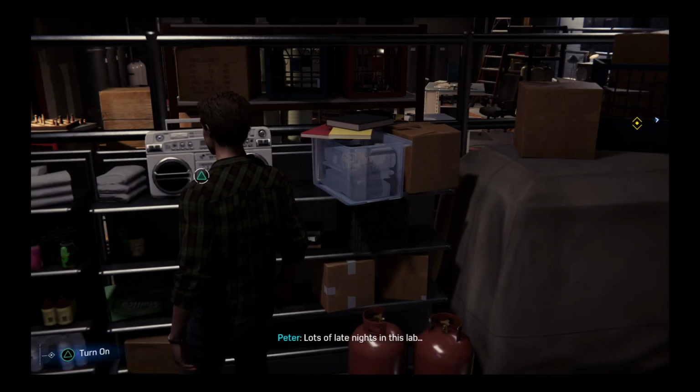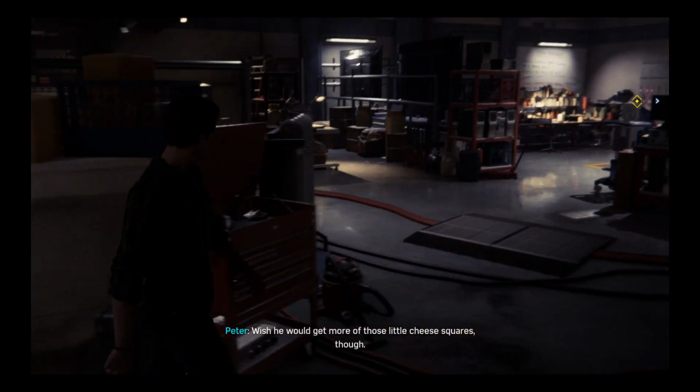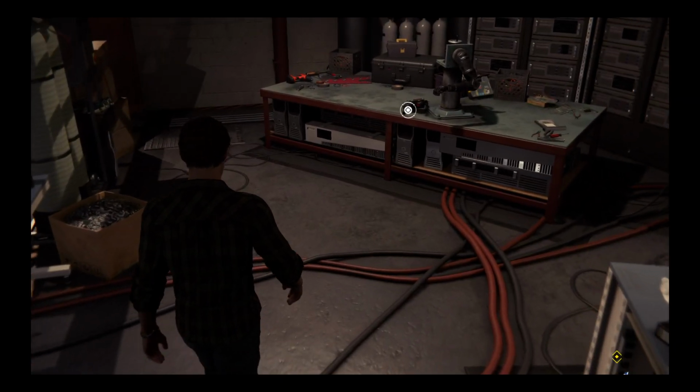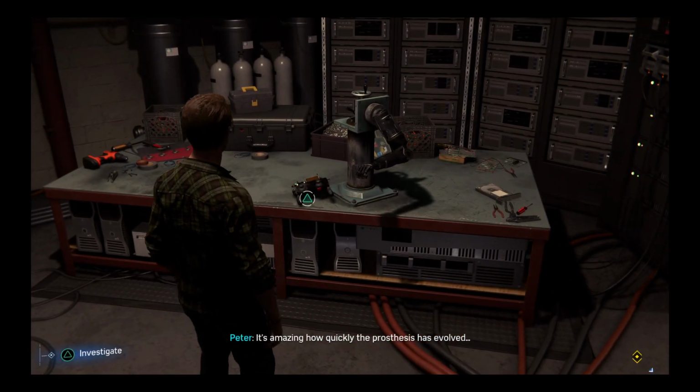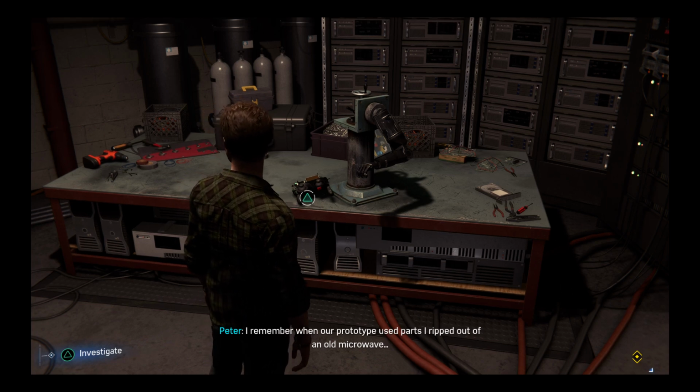Lots of late nights in this lab. Glad Doc keeps the snacks stocked up. We should get more of those little cheese squares, though. It's amazing how quickly the prosthesis has evolved. I remember when our prototype used parts I ripped out of an old microwave.